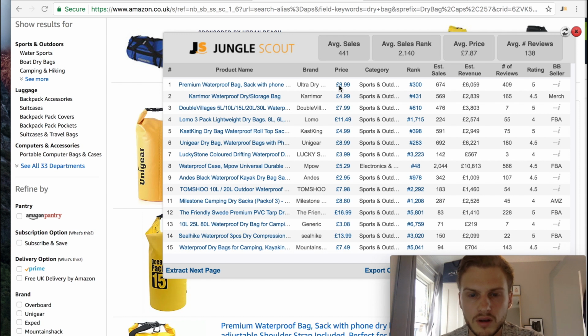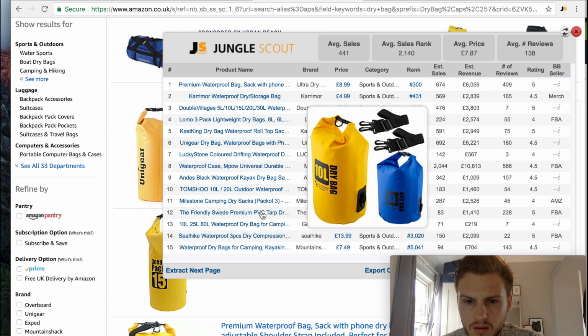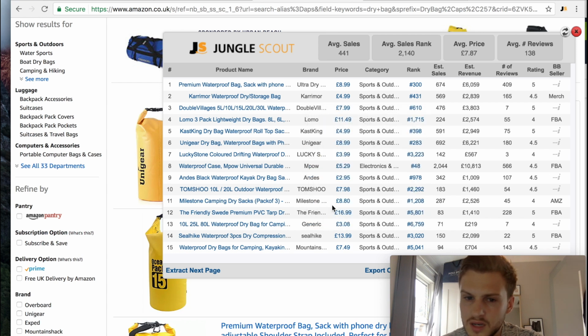If you have a little look, £8, £5, that one is a bit higher, this one is a bit higher as well. So you'd want to find out what these products are. Are they bundling something together? Can we hover over that? Possibly bundling, maybe you get 2 together, which might be why you get a little bit more. But the sales aren't that high, so maybe not.